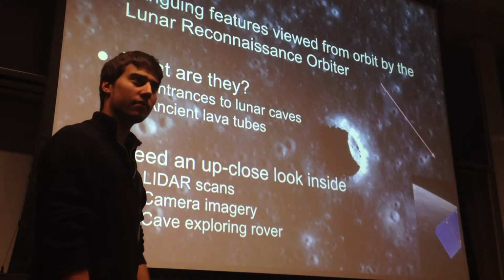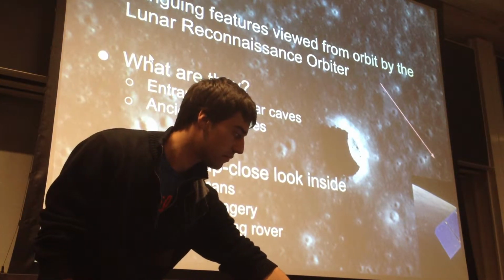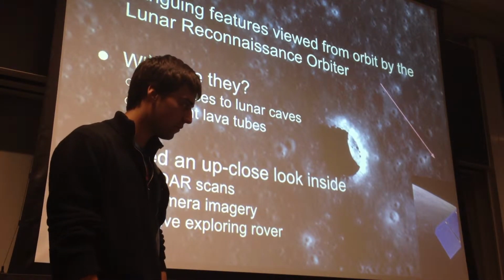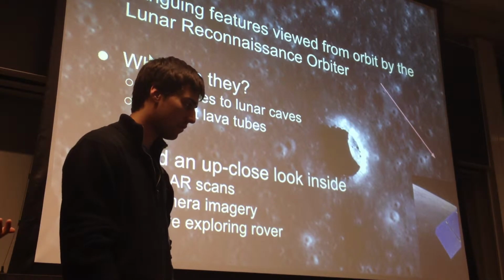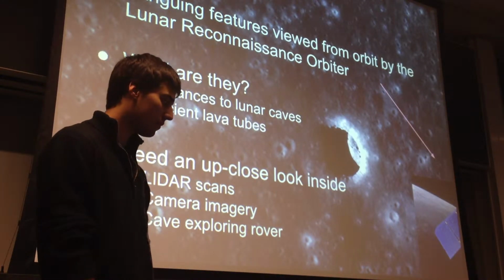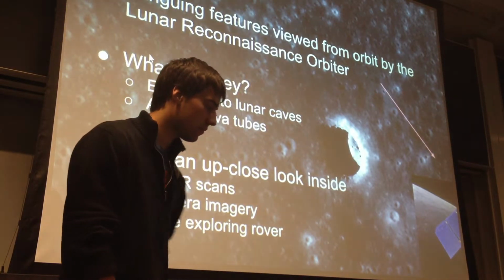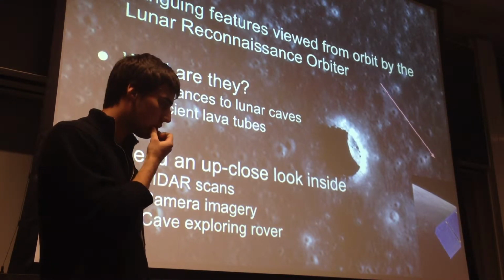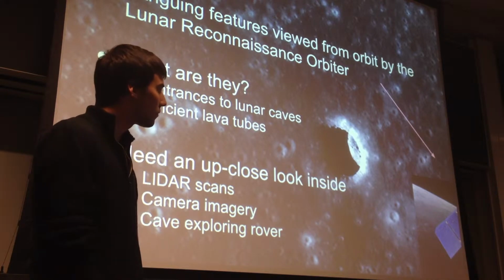So, lunar skylights are extremely intriguing features that were discovered by LRO on the surface of the moon. What are they exactly? Unlike craters, which basically form from impacts by other rock, they're holes in the moon. They're caused by volcanic lava flow, with hopefully tubes running throughout the moon underneath the surface. And it's interesting because no one has ever actually been inside one, no man, robot, or anything, so it's a good opportunity for us to actually see what's going on there.